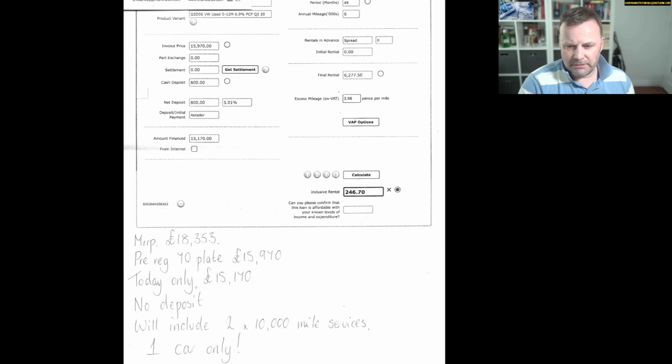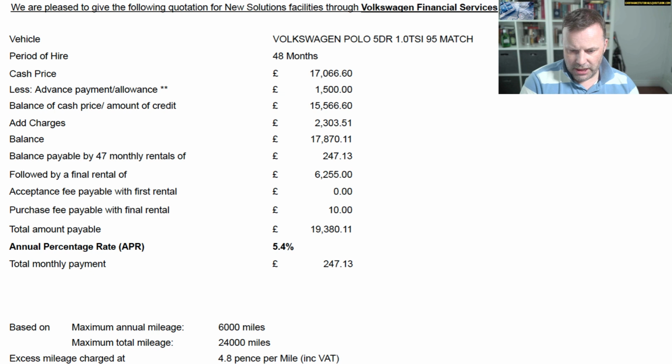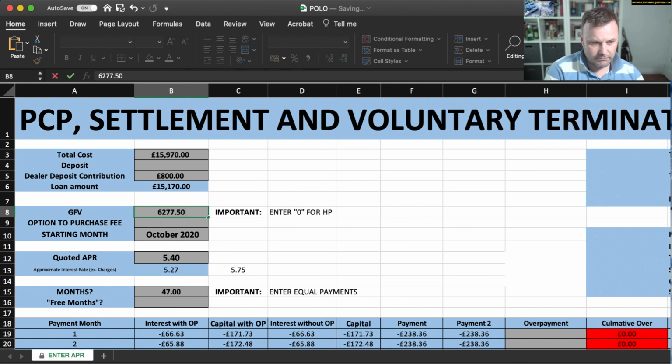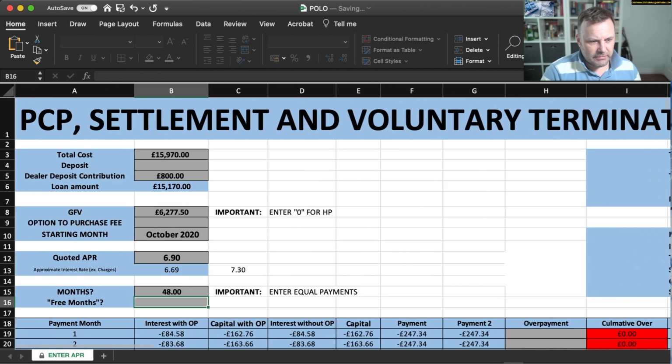So if we just nip over to the spreadsheet, look. So what we've got, 15,970 is this pre-registered one with an £800 effective dealer deposit contribution, nothing from us. Guaranteed future value was 6277.50. And it was 6.9, remember, not 5.4. And it was 48 equal payments because it's a 49-month quote. So that's coming out on the spreadsheet at 247.34. They've got 246.70. So slightly out. As I always say, the spreadsheet, due to rounding, can be slightly out. But let me just show you the point I'm making.